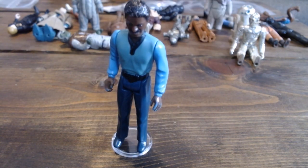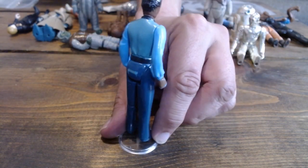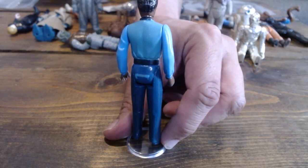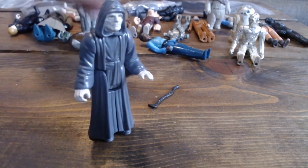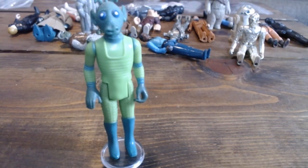Smiling Lando. No gun, no cape, so we're probably gonna have to find a replacement for him. And look how discolored he is too. Sun faded. Really played with this guy a lot. Look at his butt fade too. So here's the Emperor, and he actually has his cane. And next we have a Greedo, and this guy is nice, super nice, and he actually has his gun. So that's great. So we don't need to buy a Greedo.